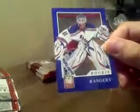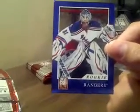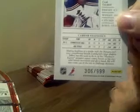Base. There's my house phone ringing. Rookie. Cam Talbot of the New York Rangers. Congratulations. And it's 306 out of 999. Whoever ends up with the Rangers, congratulations. Nice looking card. This one's also thick. Let's hope not for a dummy card.